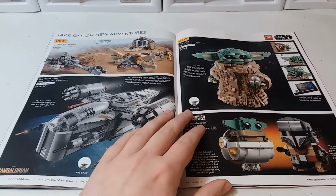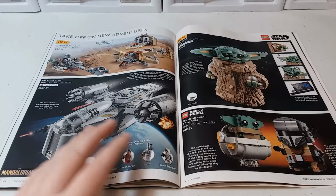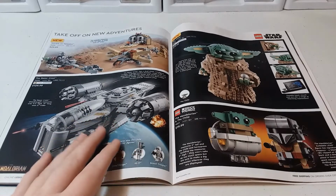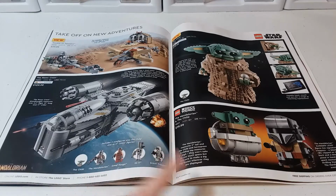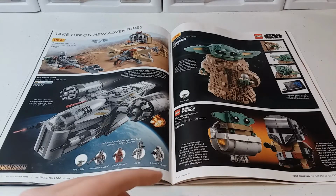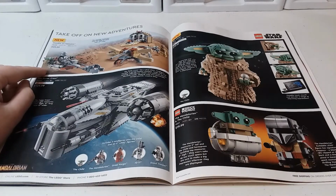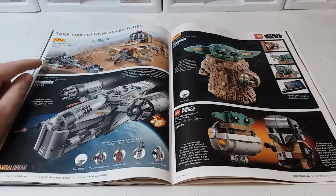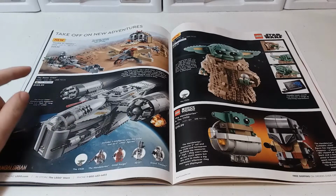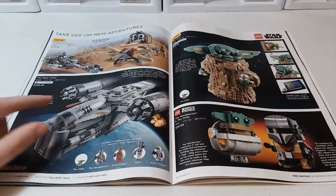Oh, and then the Mandalorian pages here. The Mandalorian's awesome. Season 2 just finished a few weeks ago, so these are definitely some cool sets if you want some Mandalorian sets. Trouble on Tatooine is a set I got, and I built that. I'll do a speed building review of that at some point, but things are kind of crazy right now. A lot of sets to get through, so we'll see when I get to that.